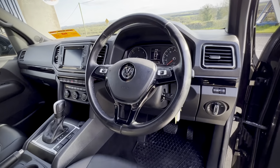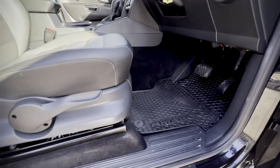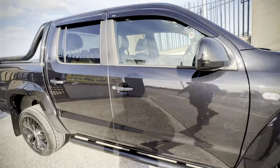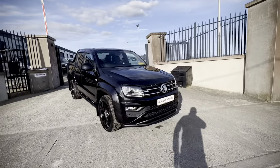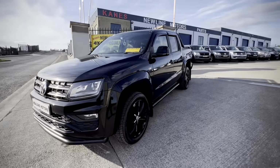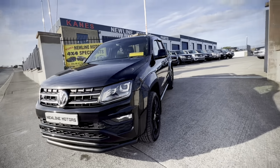You have the multifunction steering wheel, heated seats, Amarok fitted mats, stunning machine, comes with spare keys and full Volkswagen service history, as I've already said. Class machine. Rare DC Black Edition from factory, but we have one here in New Line Motors.